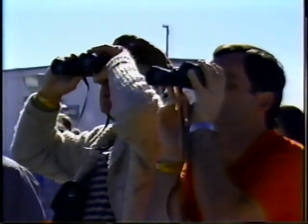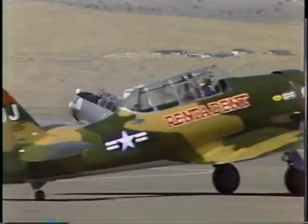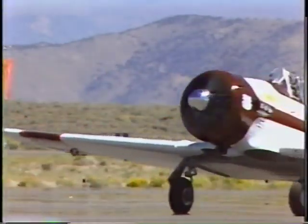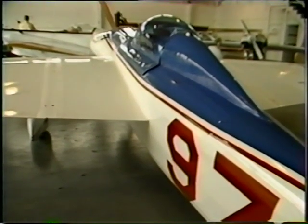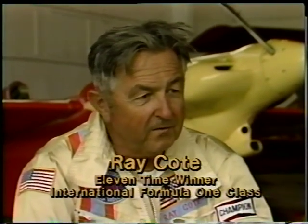The races are broken down into four classes. The AT6 class, in which only subtle changes like polishing, taping, and seam filling are made to stock airplanes. In the International Formula One class, streamlining is the name of the game. Formula One air racing started in 1948. It first started out as the Goodyear midget racers.